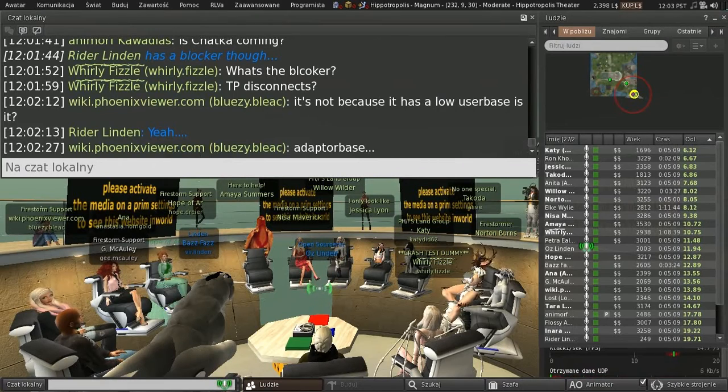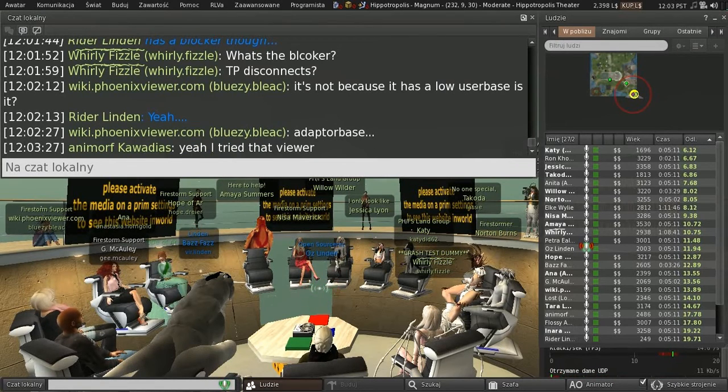CEF is looking really good on Windows right now, and we're getting close on the Mac. So I'm hoping that we can get that from project viewer status to release candidate status pretty soon. Going to be meeting with the team after this meeting.